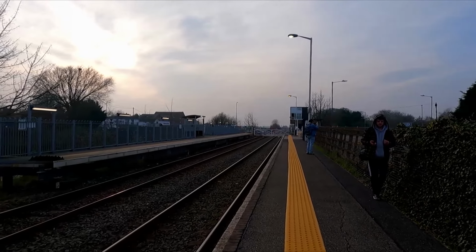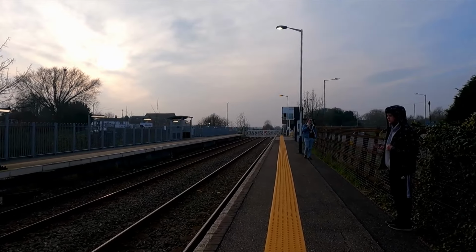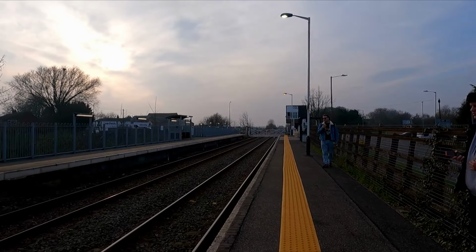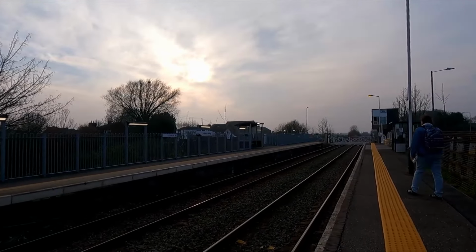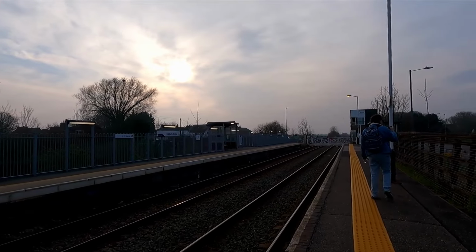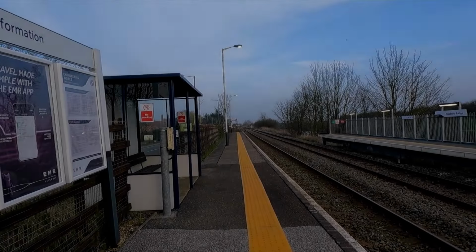It's entirely possible that this was single track. Yeah, I think it was, and they double tracked it very recently. Yeah, they double tracked it. But anyway, we'll talk more about the station in just a moment, but this is Hubbards Bridge.